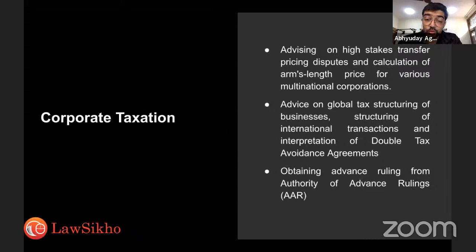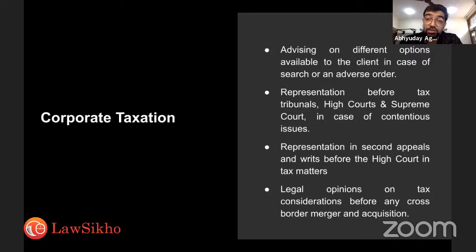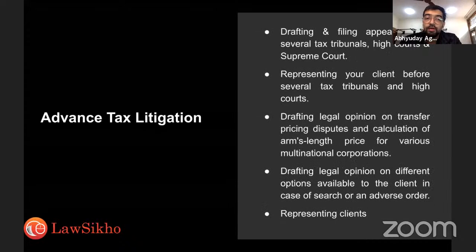Then obtaining advance rulings from the Authority for Advance Rulings for an international transaction where you don't know what the tax treatment will be, advising on different options available to a client in case of a search or an adverse order, representation before tax tribunals, high courts, and Supreme Court in case of contentious issues, representation in second appeals and writs before the High Court in tax matters, legal opinions on tax considerations before any cross border licensing, cross border M&A, cross border loan, all of that. And then what are the litigation related aspects?